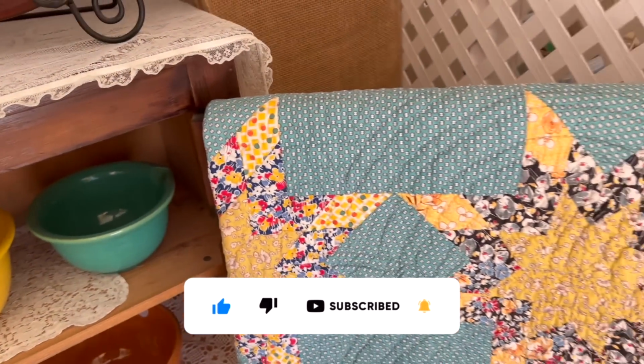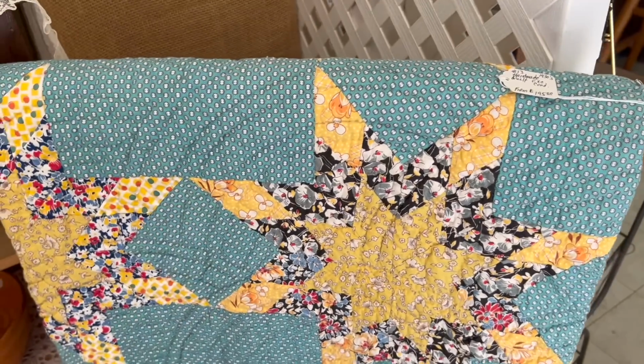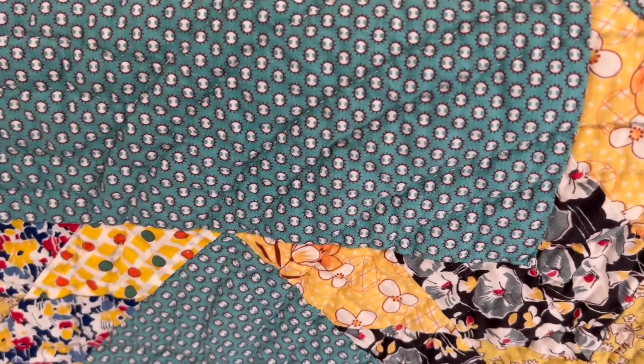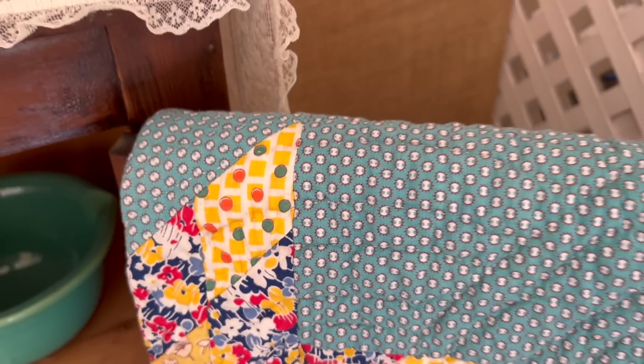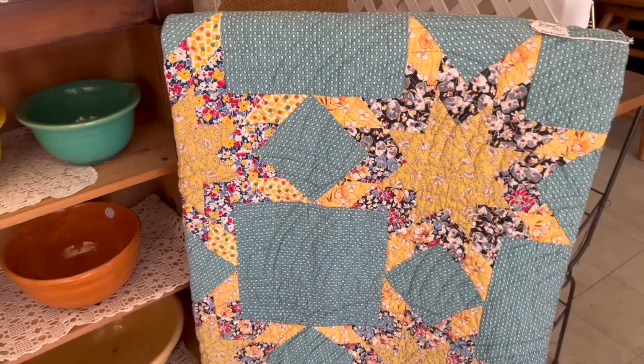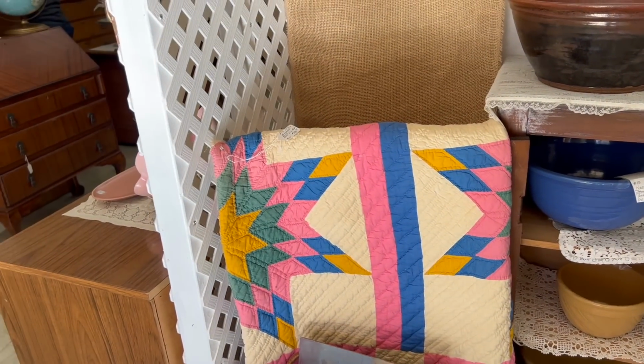Nice 1930s quilt. Same era with the great star pattern. And this one is handmade rather than machine stitched. When you get up close to it, you can see the variations that indicate it was not done on a machine. Very pretty quilt here too. Same era, priced at $195.